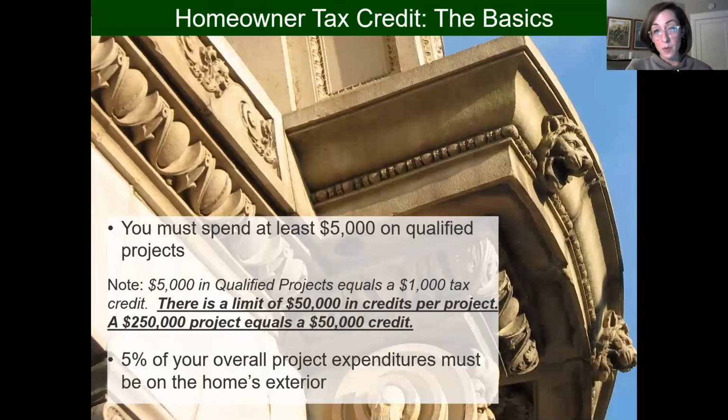So some basics about the program. In order to make a complete application, you have to spend at least $5,000 on qualified projects. And you have to do at least 5% of the total work that you're doing on your property on the exterior. And that is because there has to be some type of public benefit since this is a public tax credit program.